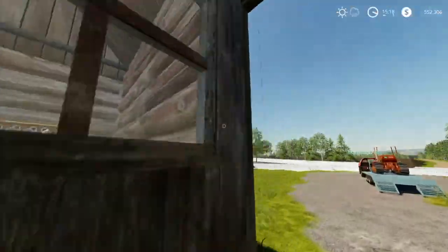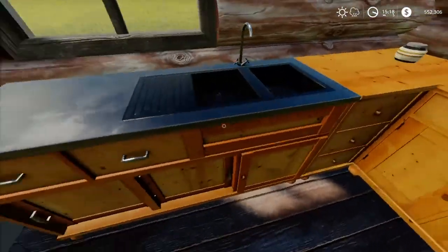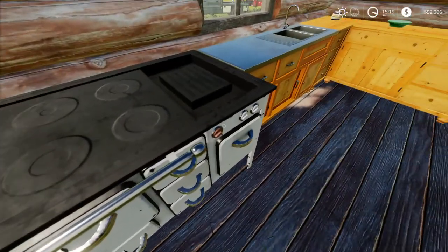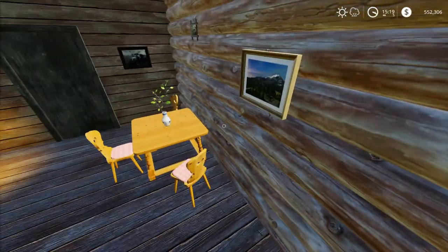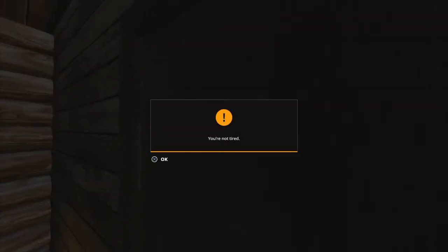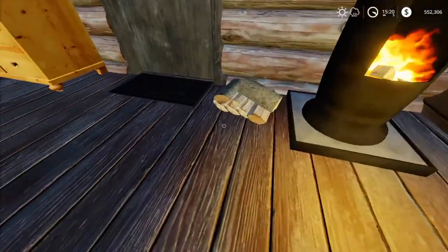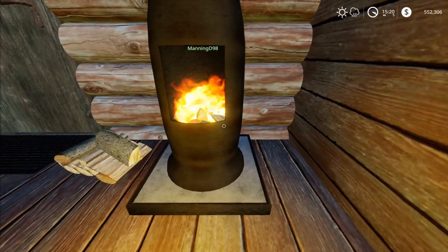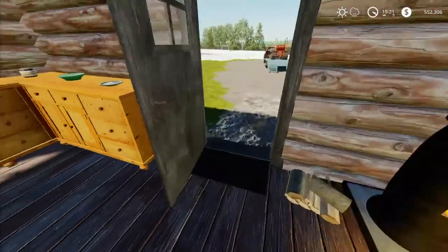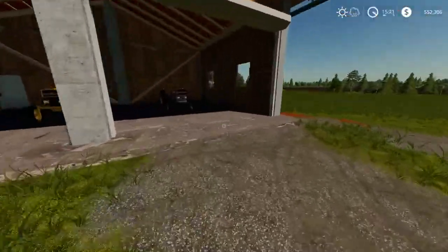Alrighty. I'm gonna go prepare dinner. Turn that on. A beautiful view. We need some more wood for the fire. We're running pretty low on wood. And the sad thing is CJ's not here right now.